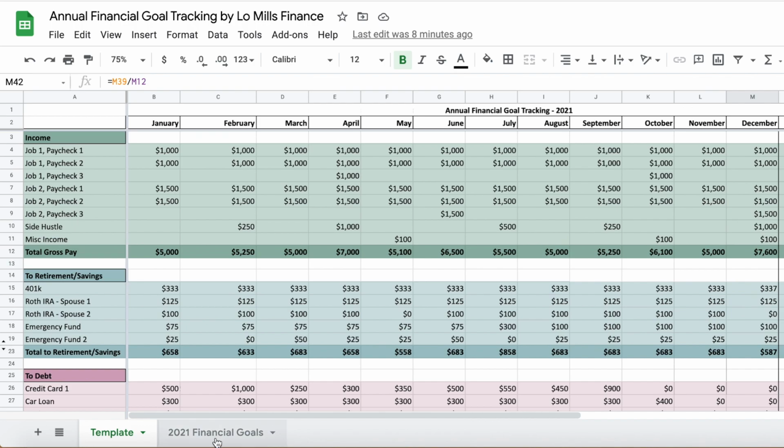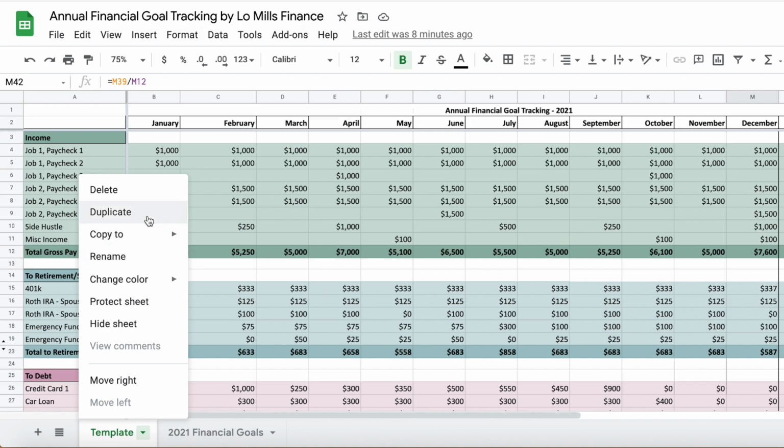Now, I meant to say this at the beginning, but when you first get your spreadsheet, there's going to be this blank template, and what you might want to do is right-click and hit duplicate.